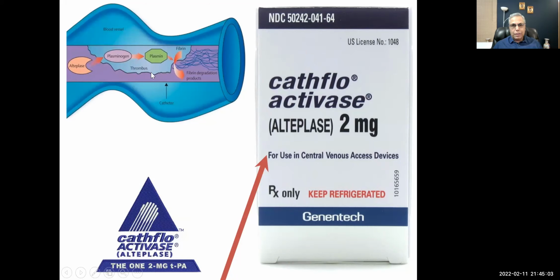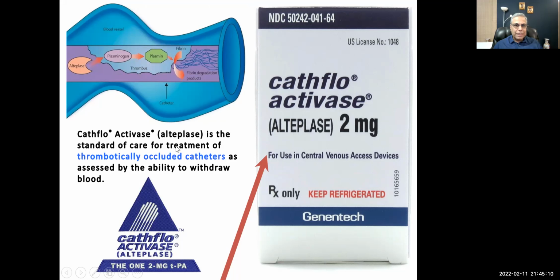The blocked catheters can be opened with this drug, okay? Cathflo Activase is the standard of care for treatment of thrombotically occluded catheters as assessed by the ability to withdraw the blood, all right? So, before giving an injection, you withdraw the blood to see whether it's patent or not, okay? And if the blood does not come into the syringe, that means there is a problem.